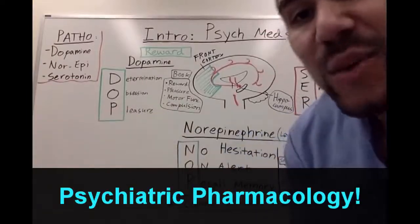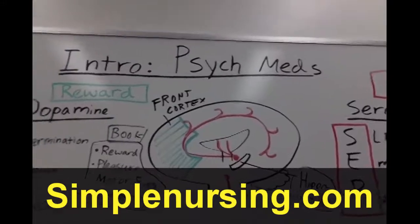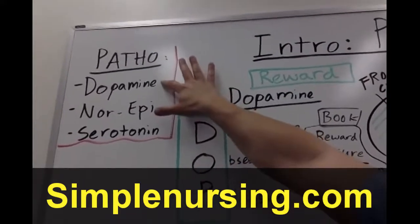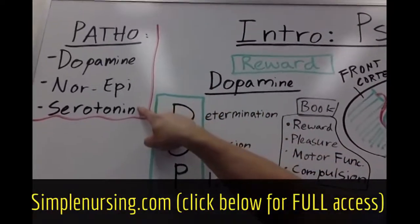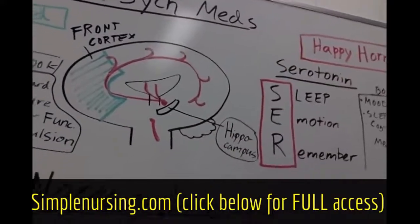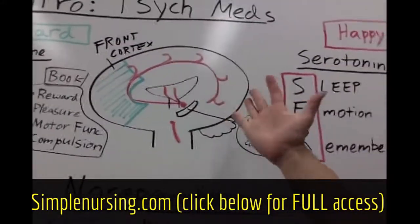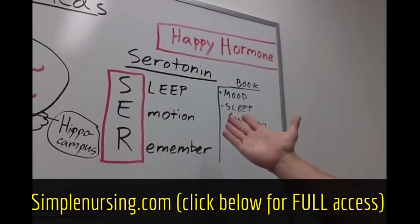One of the first things you have to realize is that psychiatric medications really affect three major neurotransmitters in the body. So you have dopamine, norepinephrine, as well as serotonin. Now I broke all these down for you here, but really in your brain, you have dopamine and serotonin that act as a reward and a happiness hormone in the body.